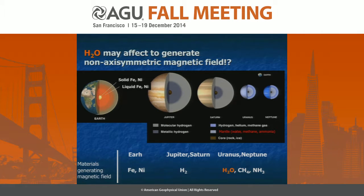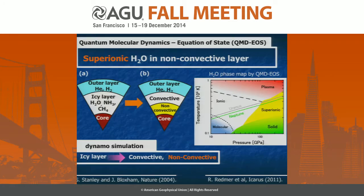So this picture shows the component producing the magnetic field in the Earth. Iron and nickel produce the magnetic field, and in Jupiter and Saturn, the metallic liquid hydrogen corresponds to the material, while in Uranus and Neptune, water, methane, and ammonia correspond to the material. Especially water is the most fundamental component in these planets, so the water may affect how such an enigmatic magnetic field is generated. However, the reason why such a strange magnetic field is produced has not been solved yet.